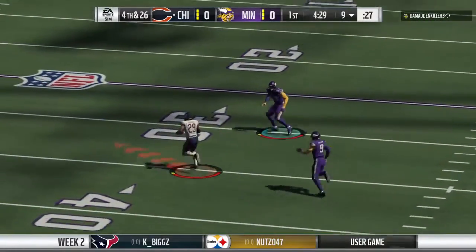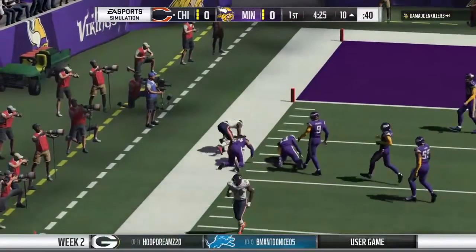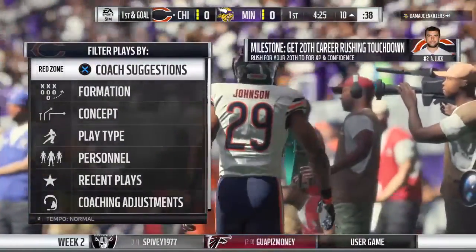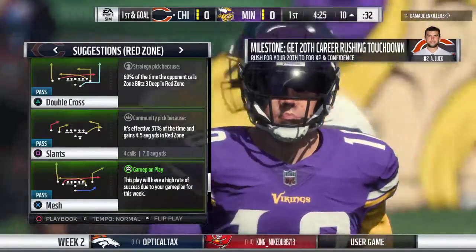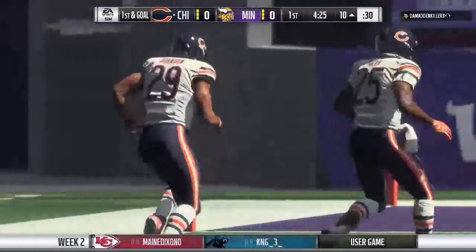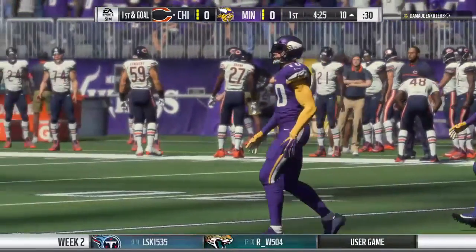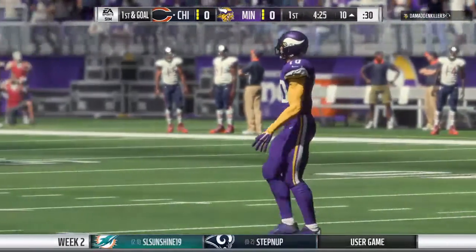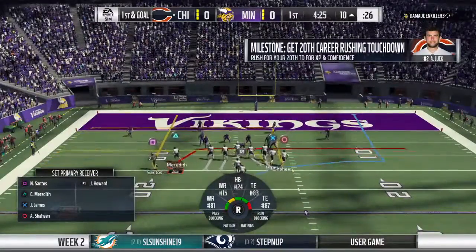Through, and he's got space. Might have been 1 man away from 6 points. As it stands, it's a huge return. And this offense, they've got it set up on the silver platter. 1st and goal inside the 10. Really nice starting field position here for the offensive unit.